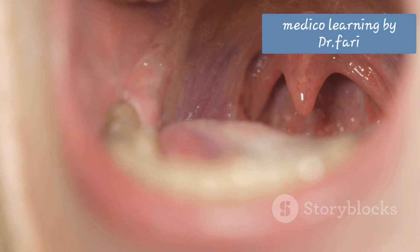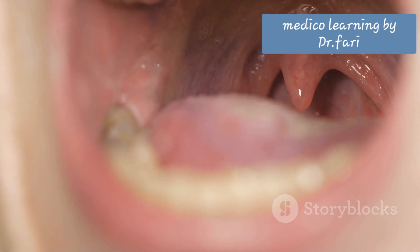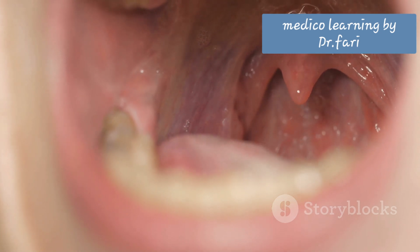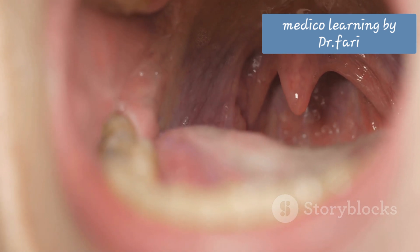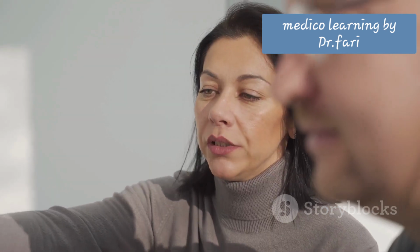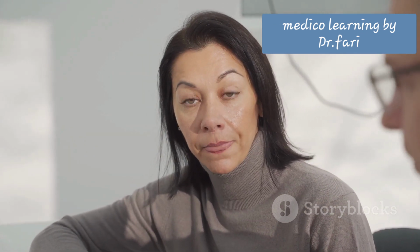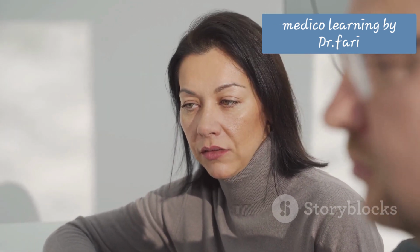Sometimes it's a reaction to an infection, like a streptococcal throat infection. Think post-strep glomerulonephritis. After your body fights off the infection, the immune response can accidentally target your kidneys. Other times, it's your own immune system getting confused, like in lupus or IgA nephropathy, and attacking the kidneys by mistake. Autoimmune diseases can trigger chronic inflammation, leading to long-term kidney damage if not managed properly.